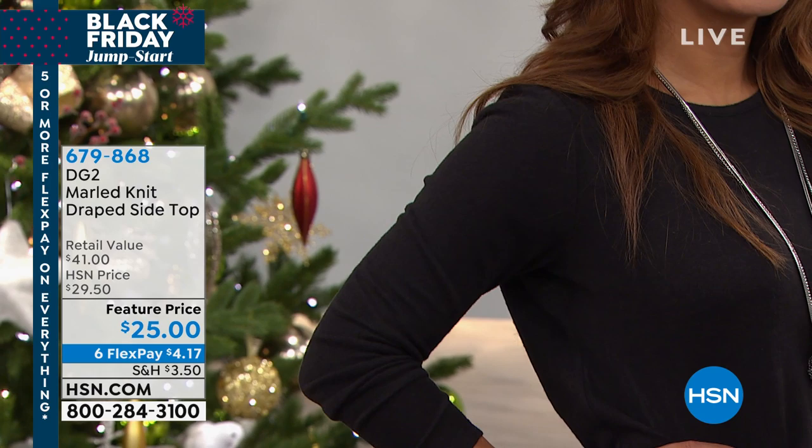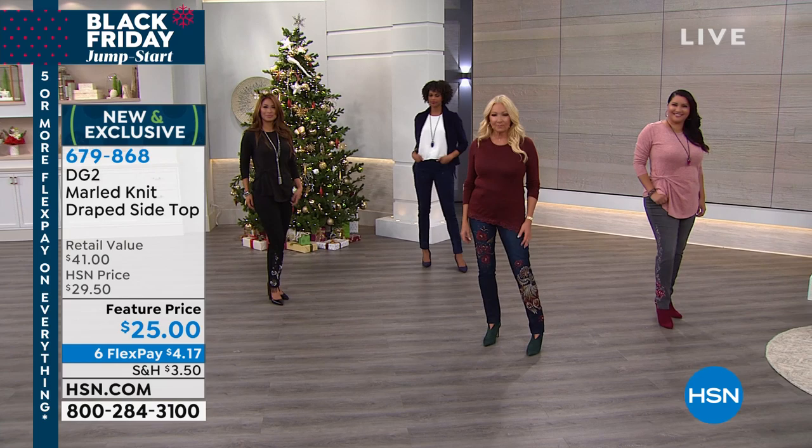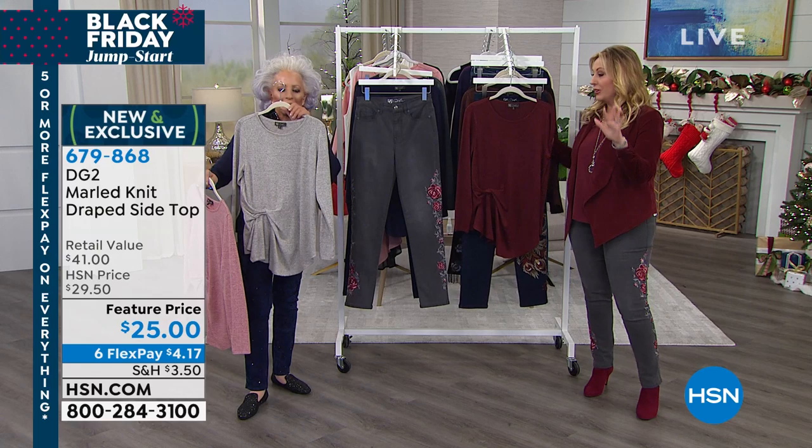Speaking of which, does this top not look like a cashmere sweater? Seriously. It is $25 and $4.17. Let me say right at the top of the show, here's what's going to happen. I'm going to do my magical psychic powers: we're going to get busy on the phone lines, which is what's been happening all day long. If you have tried to get in for the Today Special and had a bit of a hold, if you call in right now at the top of the show, you will get in.